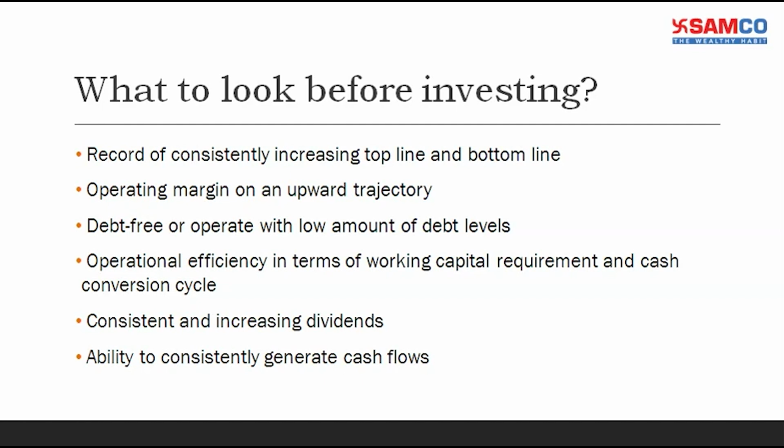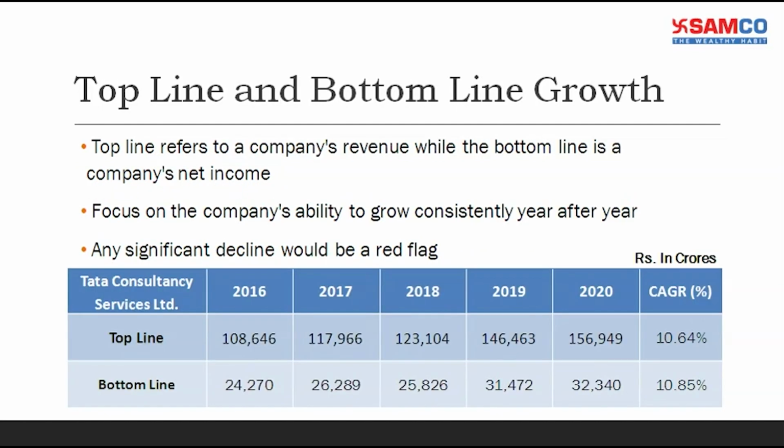Now let's look at a few factors in detail. Firstly, the top line and the bottom line. Now, top line refers to company's revenue, while the bottom line is its profit after tax. It is important to pay attention to them for the signs of any changes from quarter to quarter and year on year. Now, any significant decline should be a red flag, which would need a deeper look. Consistent growth is what an investor should look for.